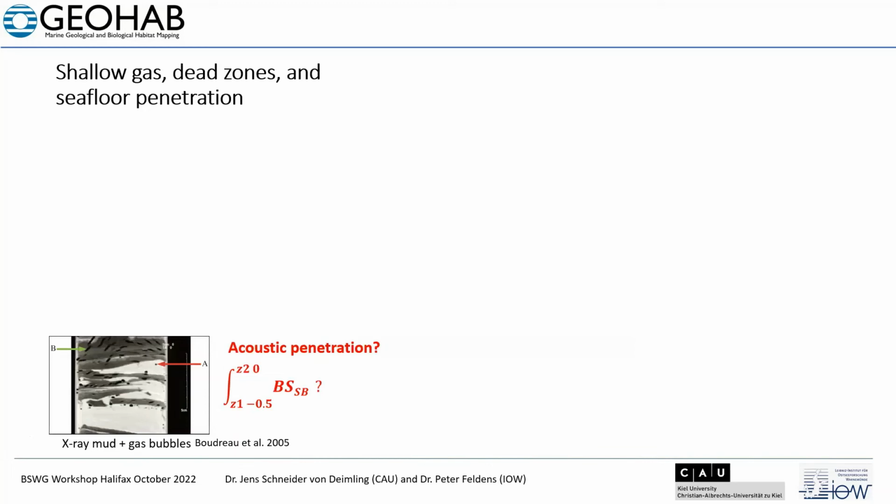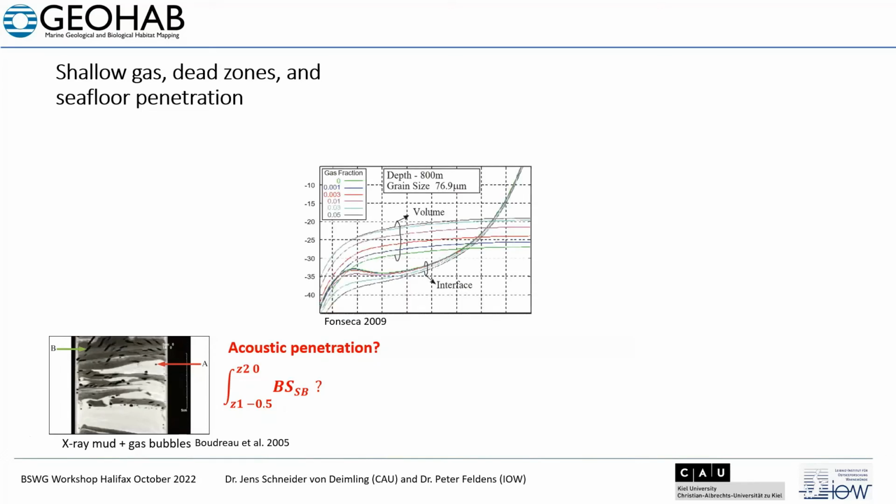Last thing is shallow gas. We struggle with that a lot. There was a lot of work going on by APL and Naval Research Labs, also in our place here. If we have shallow gas in the seabed, we're in trouble. Ask Luciano, this is a PhD work. You can tell it causes huge volume backscattering.